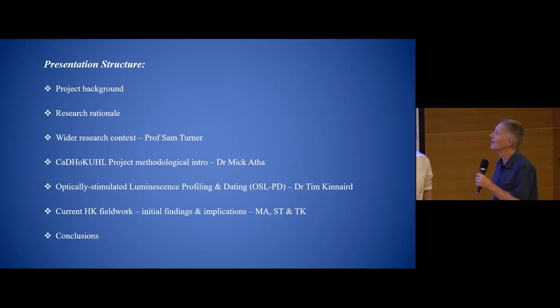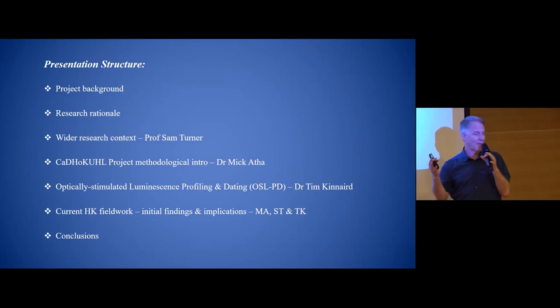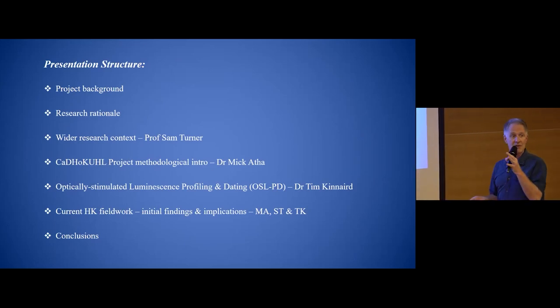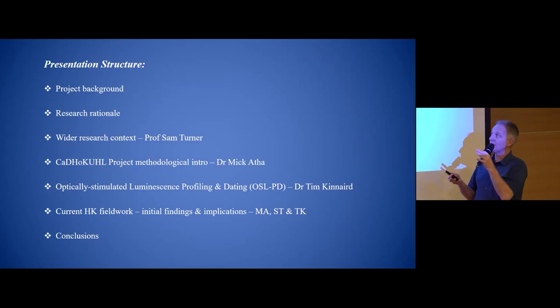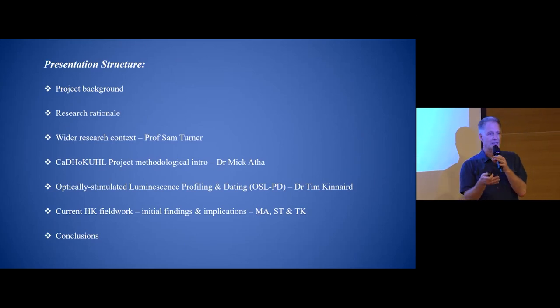Okay, thank you. So here's just an overview of the structure of today's talk. We will begin by providing some background to the project and why we think this is an important piece of research that needs to happen, setting out the research rationale, the reasoning behind it. Sam will then present the wider research context.